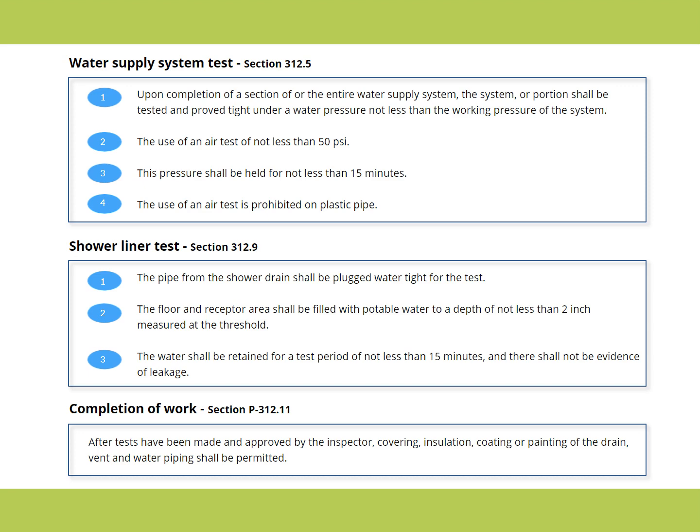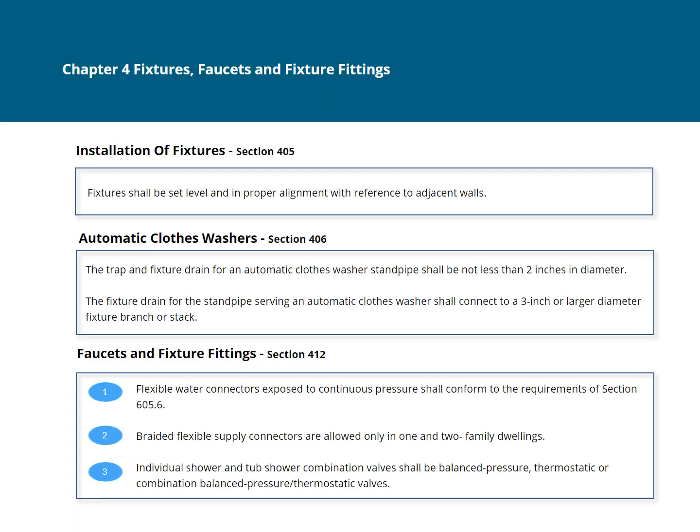Chapter 4 provides details on fixtures, faucets, and fixture fittings. As per Section 405, fixtures shall be set level and in proper alignment, with reference to adjacent walls. As per Section 406, the trap and fixture drain for an automatic close washer standpipe shall be not less than 2 inches in diameter.